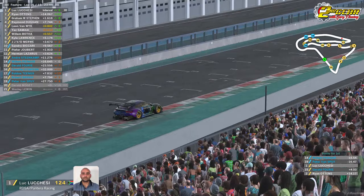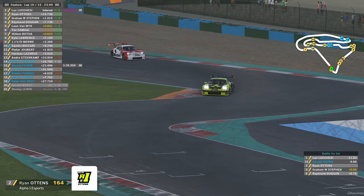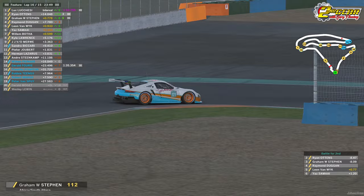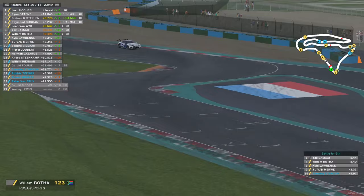There goes Luke Lucchesi. What a win for Luke Lucchesi. And he puts up the fastest lap on the last lap, a 133.795. From dad to dad, well done Luke Lucchesi. Ryan Ottens, Graham Stephen come through. Raymond Duggan is going to be the next man, and look at that queue behind him. Raymond Duggan, Leon van Wyk, Yas Samai, and Willem Buerta very close to one another.